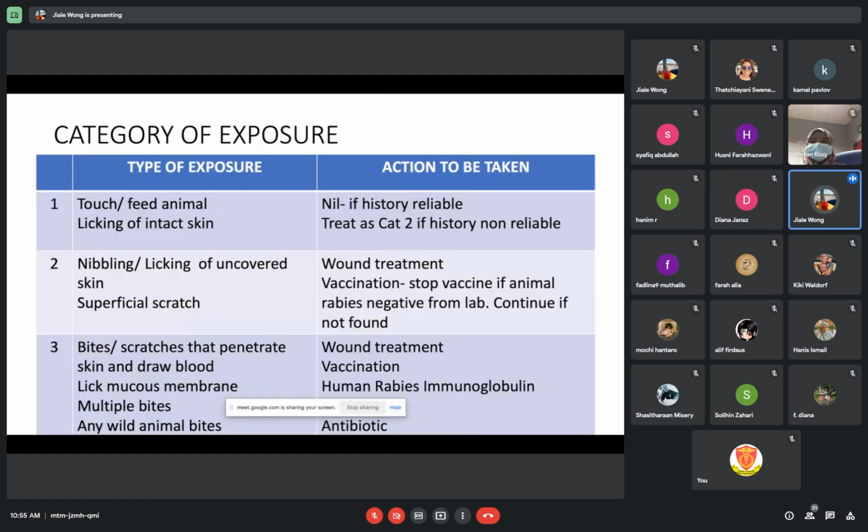Usually we divide dog bites or animal bites into three categories. The first is Cat 1. If the history says that it's just licking over intact skin, licked by the animal, touched by the animal, and it's a reliable history, we just reassure the patient, no action needed. But if the history is not reliable, then you can treat as Cat 2. Cat 2 will be a superficial scratch, any nibbling or licking of uncovered skin. We'll need to proceed with wound treatment and the rabies vaccine.